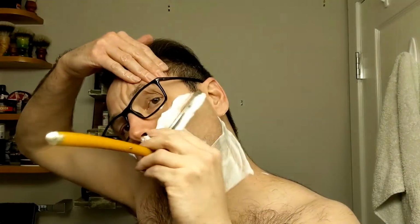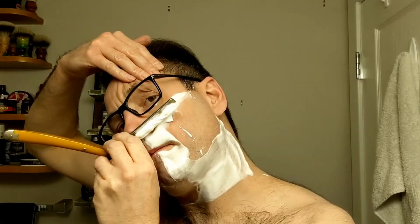So keeping the glasses on here for the straight razor. We're trying to get better with them on. Gotta get used to it, because eventually I am going to require them. Like, not just an option.